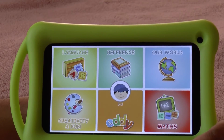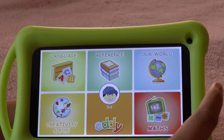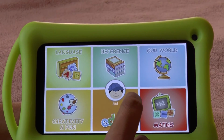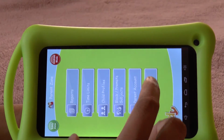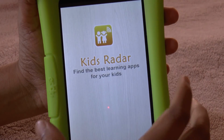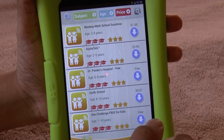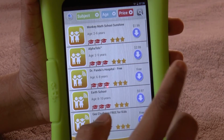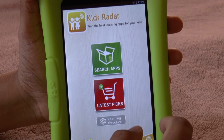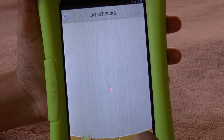I don't see any problem with that. Camera, it's not meant to be photography equipment anyway, so that's also fine. But the real USP is the software. They have done a very good job with regards to the quality of apps they are selecting, and also they provide this particular app called, let me show you that. It's called the Kids Radar. This is where you can go and have a look at the apps you want to purchase and install for your kids. This is curated content, something which should impress a lot of people, because it's tough to have proper knowledge of the best apps that you can get for your kids. So this is something which is very nice on this tablet.